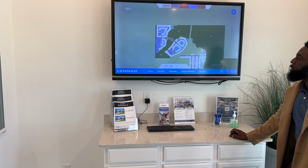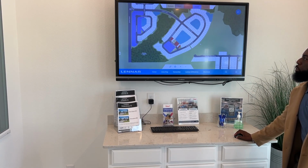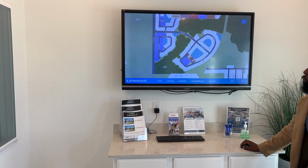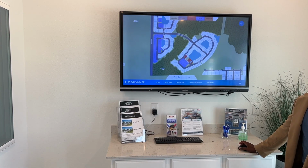So we're going to be looking at stuff that's going to be in phase 2, which is going to be this section over here. Everything in purple has been sold. Everything in white and yellow is what's available. Everything in red has sold. We're just waiting for it to close.